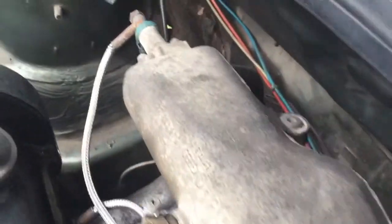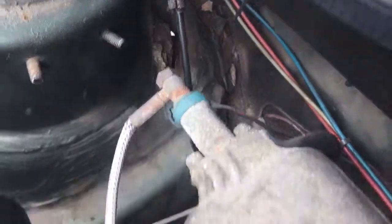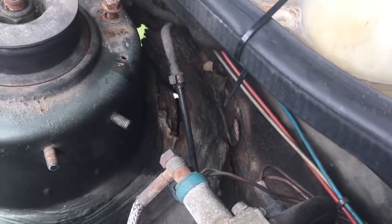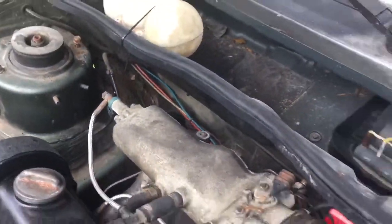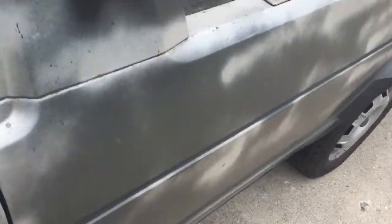Not 100% sure what's going on there. But if you can see up in here, you see that rust that's right there. That's pretty typical on these, but you still have this whole front that's good that's holding it, but at some point that will need to be addressed. I wouldn't say immediately. You can probably get it running, drive it for a while, you'll be fine, but it would need to be addressed if you're going to keep it for a couple years or something. That would need rewelding.